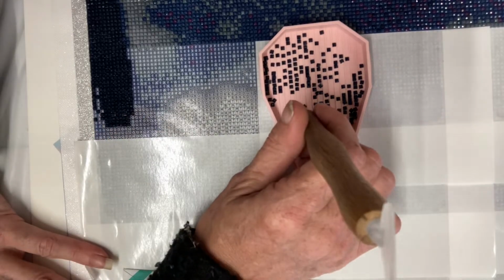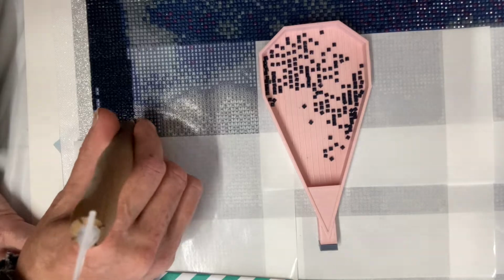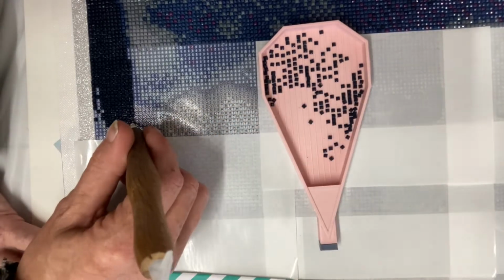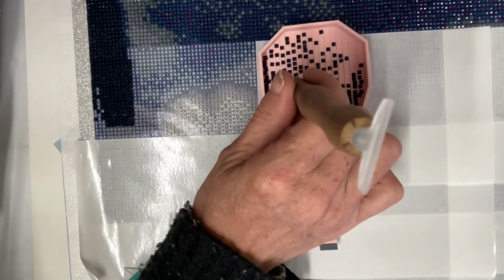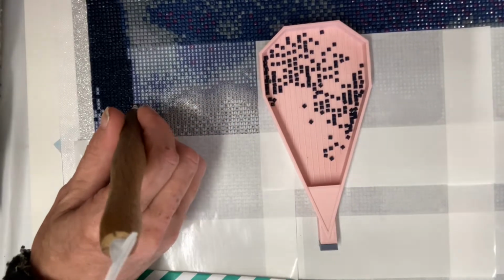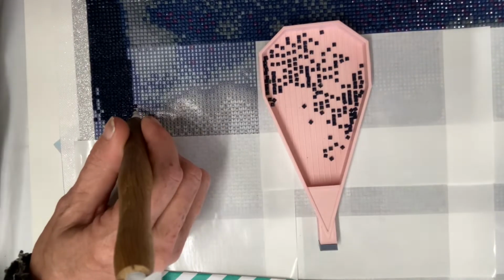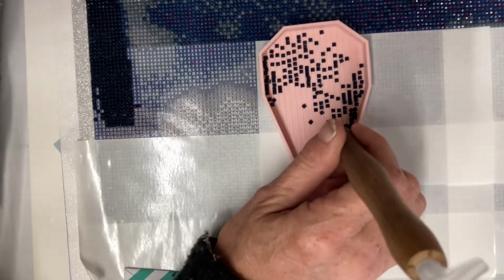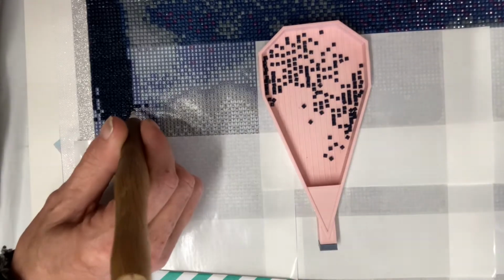I've already got tons. And in all fairness, even when you get just a small square of the wax, I've never used a square to do one diamond painting. And because I generally don't do just the 30 by 40s, I generally go a bit bigger.